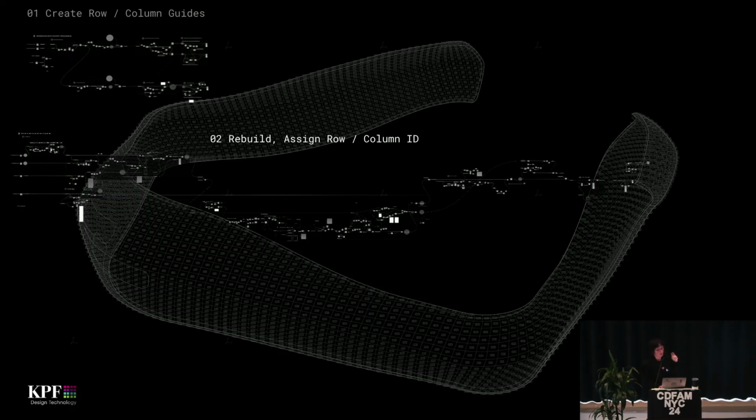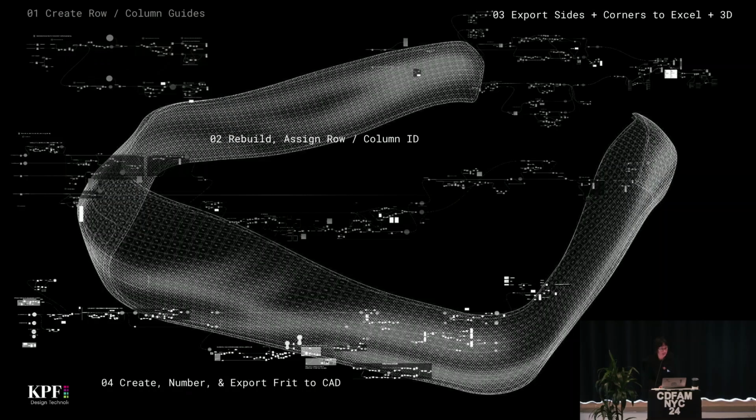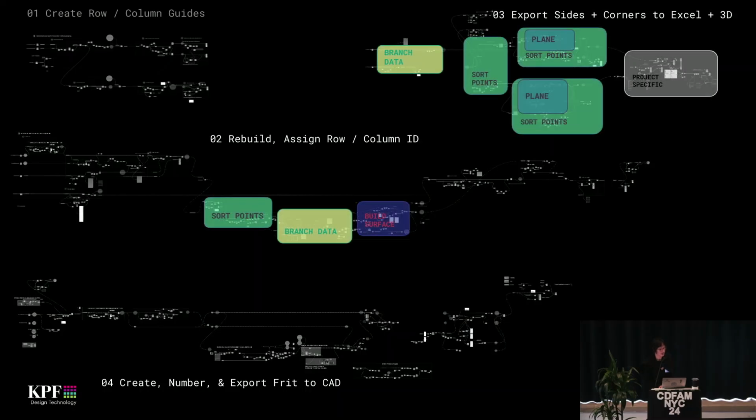So this is where we assigned a row column ID to give each panel a key in position. Then we reported the panel fabrication information, so side lengths, positions, and corner point locations, to Excel and 3D. And then to generate and document the frit, we exported precise drawings of every panel's frit location and scale, in addition to side, corner, and ID information. So let's take a step back and look at the processes involved.